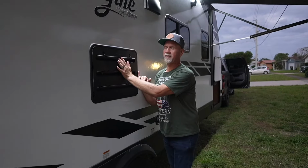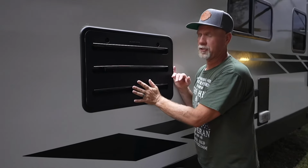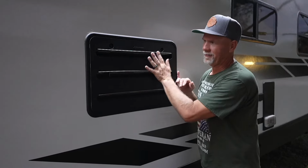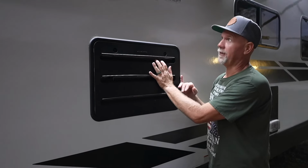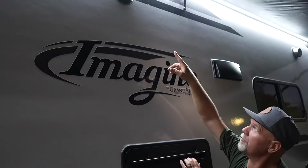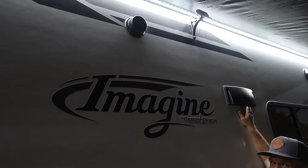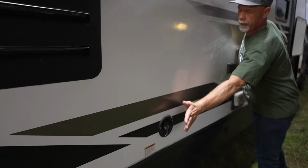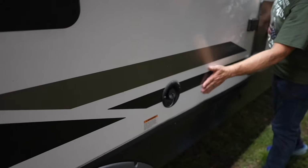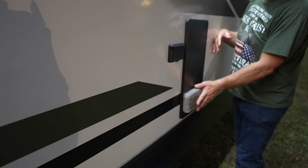So this here is the back of the old refrigerator. It's where it would vent. At this point, it's pretty much decoration. Behind it is the new refrigerator, but it doesn't need that venting. And then up here on top, there are speakers up there. And then here is a vent for the range hood inside of your kitchen. We do have over here our city water fill. We've got an outlet here, and then here is our furnace.